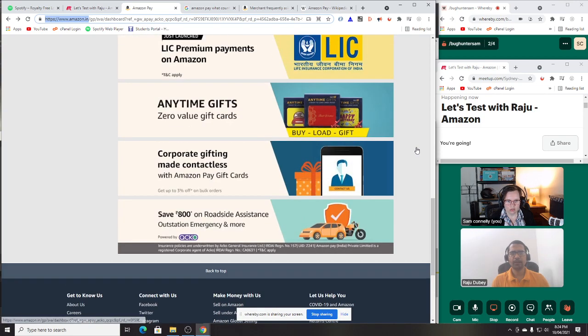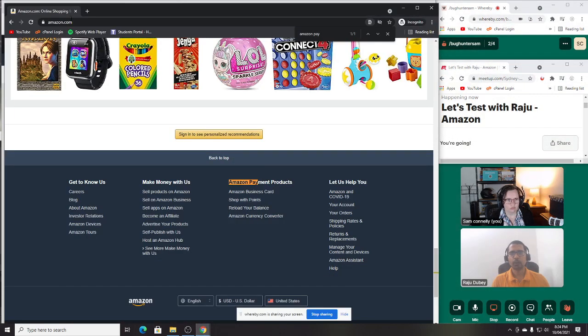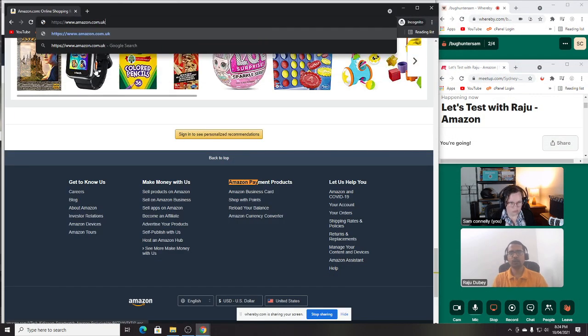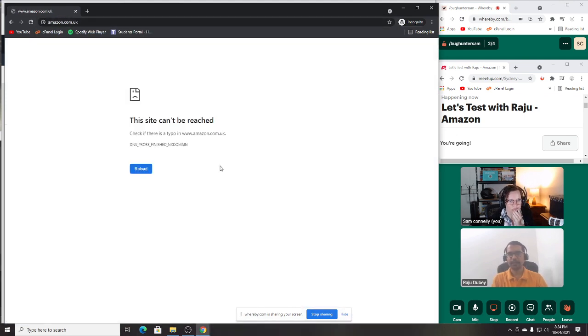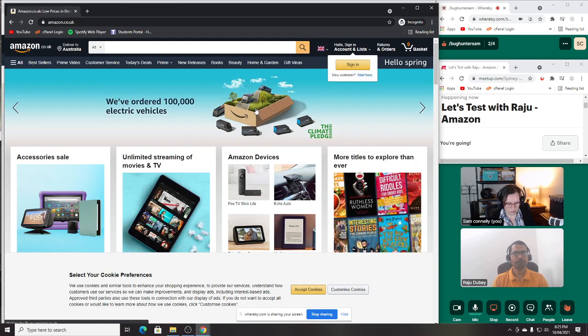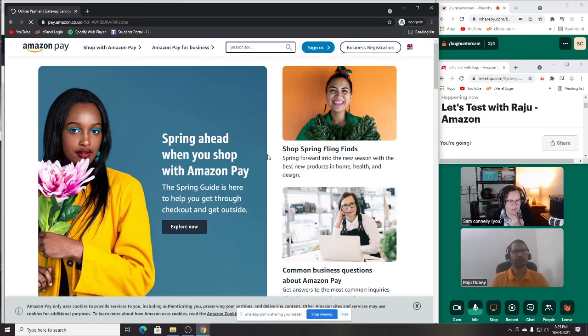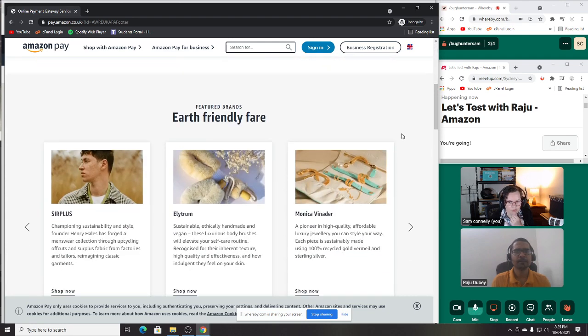Even if we open the Amazon UK, the kind of advertisement and gadgets and products it is showing is very local to the United Kingdom rather than India. And when we open Amazon.in, the products and ads it is showing are very local to the Indian market. Oh, and there's a link to Amazon Pay on the UK website. But that's for merchants at the moment, so it's if you're running your own business.